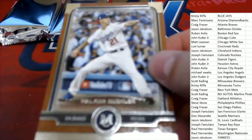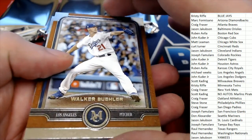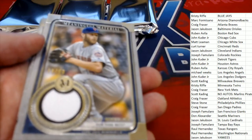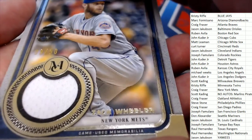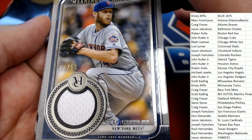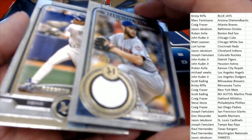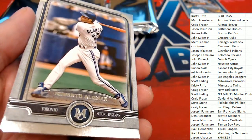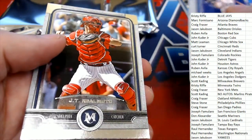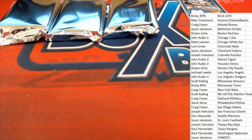The first hit coming up in museum baseball is going to be a Mets hit. Congratulations. It's a Zach Wheeler, 9 of 50. That is the first of four hits coming out of the box break. Zach Wheeler for the Mets.